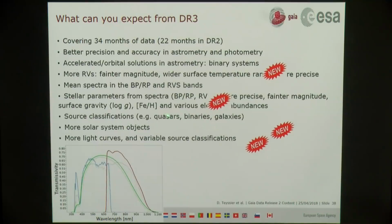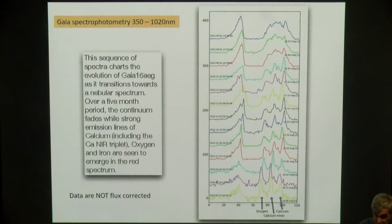Source classifications, because from the spectrophotometry you can find emission lines, so you can discover quasars and galaxies reliably, and lots more variable stars. All this will come out in, the number is deliberately uncertain, but a good working number with a small error bar on it is Easter 2020, so 18 months from now. So you don't have too long to wait.